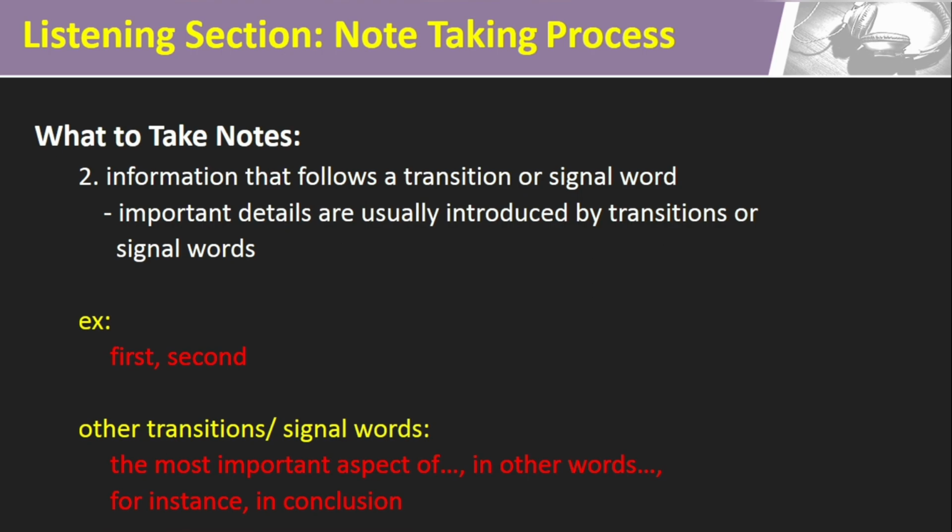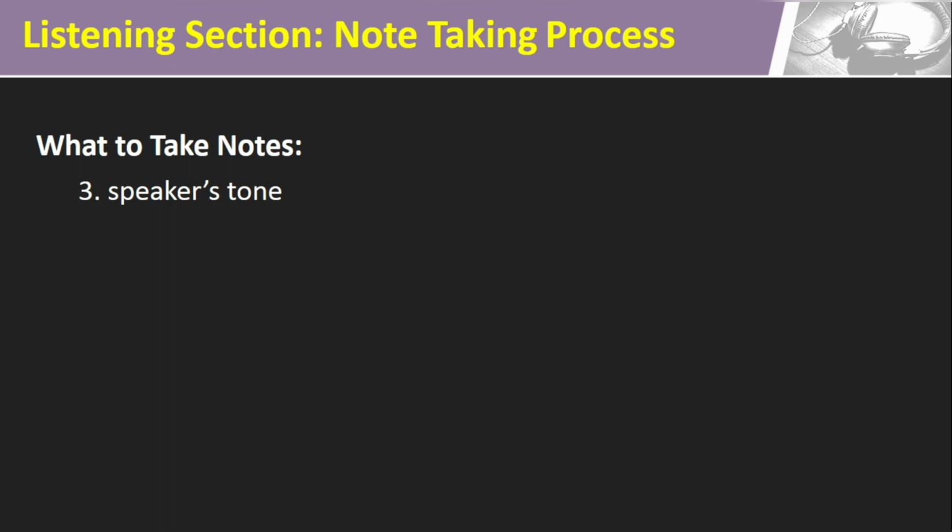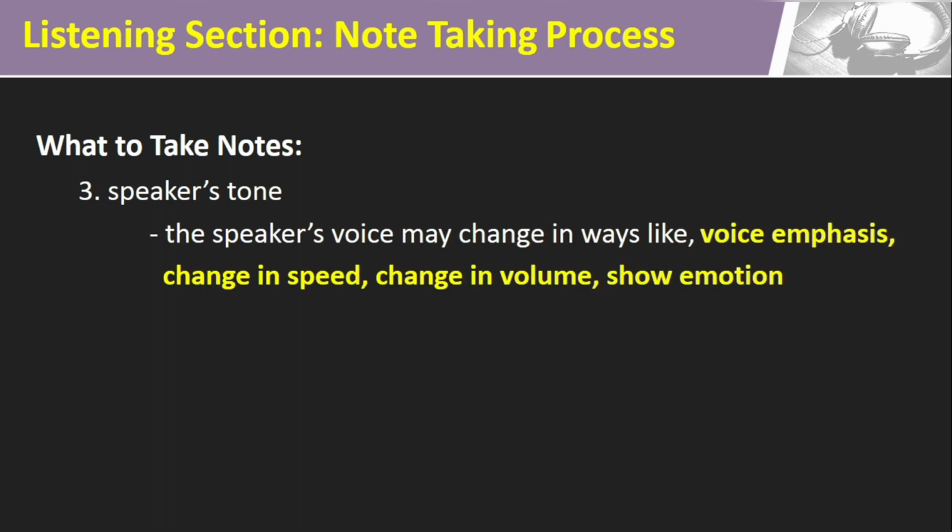Aside from using transitions and signal words, another apparent clue that the speaker will use is his or her tone of voice. The speaker's tone may change in ways like voice emphasis, change in speed, change in volume, or show emotion. When the speaker varies his or her tone, watch out, because the next piece of information might be important.